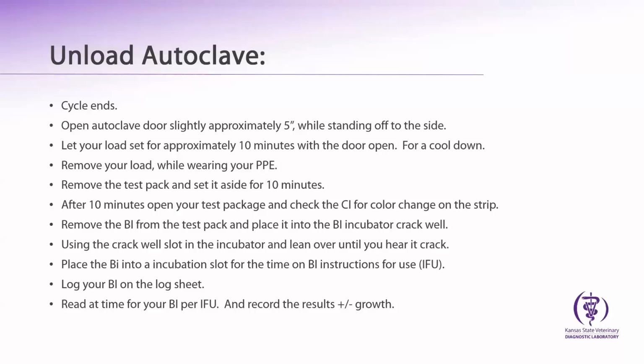If you have a door that opens sideways, hit your button or your foot pedal and stand off to the side, away from the hinge door. We don't want the door to smack you. So we're going to let that sit for about 10 minutes before we open it the rest of the way and give it a little bit of cool down time.